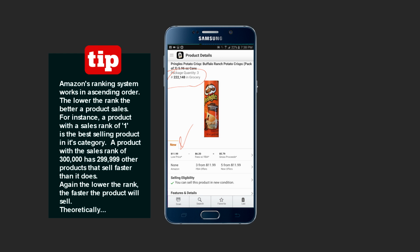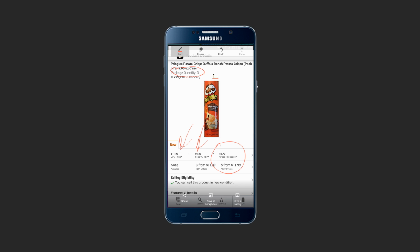But the important thing to recognize about this screenshot is, okay, yes, it's selling for $11.99, $6.20 in fees, $5.79 after fees. However, the package quantity here is 3. All right. So you may have saw that first screenshot and say, hey, well, why is one going for $6.99 and the other going for $11.99? The reason is the first listing was just 1 can of Pringles. This listing is actually 3 cans of Pringles. All right, and that's very important to remember.